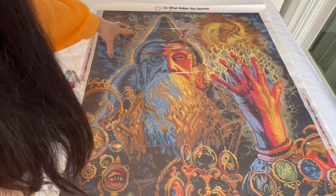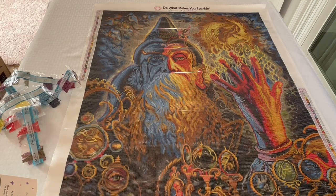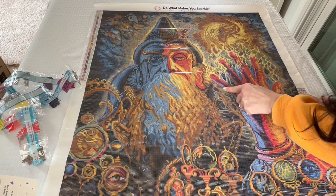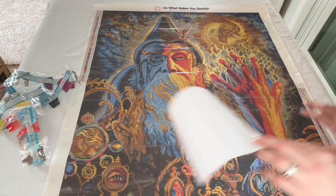So we have some of these like ghosts or something in the background. I see some here. Let me go to the other side. In his hand, on this side of his hand. Yes, definitely. And on his sleeve here, and then on some of these. Very cool.